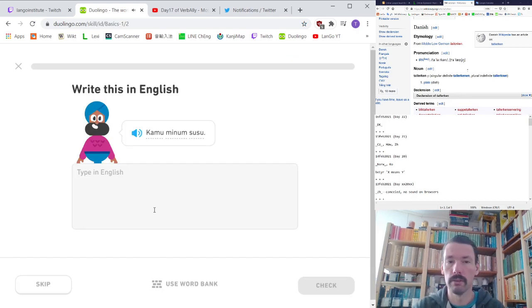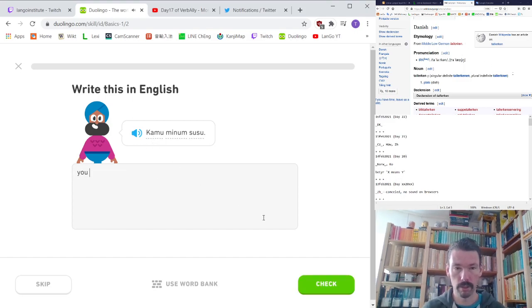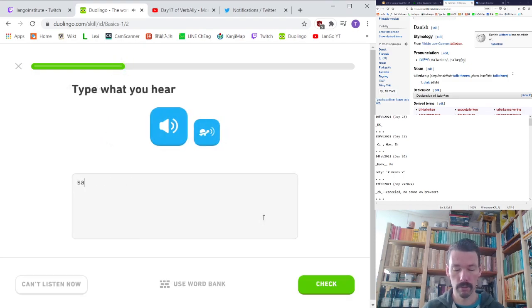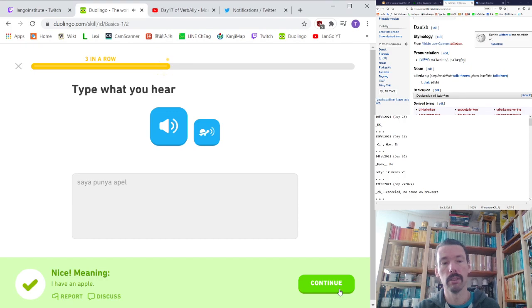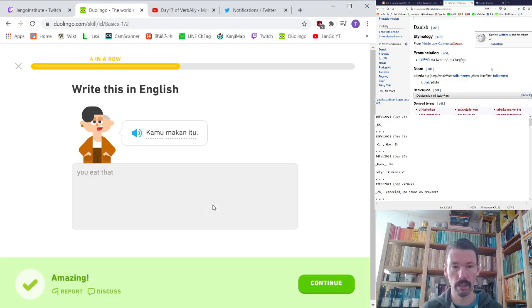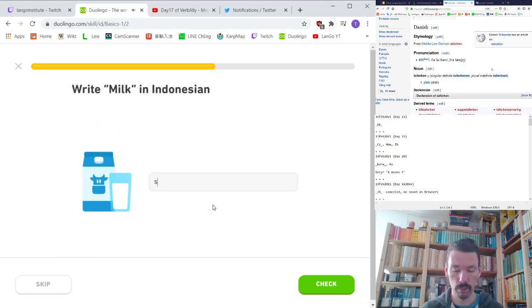Kamu minum susu. Nice, evenly arranged words. Kamu, you, drink milk. Apel itu, that apple. Saya punya apel. So here it looks like a cluster, punya, but that may just be a single sound. Nya, as in Spanish, señor. Punya, have. Okay. Kamu makan itu. You eat that. Milk, susu.